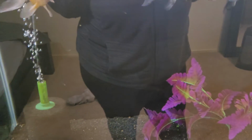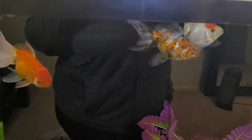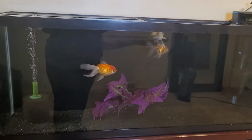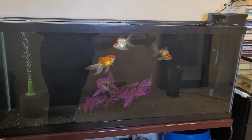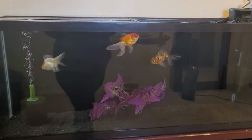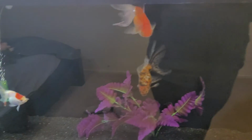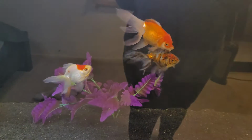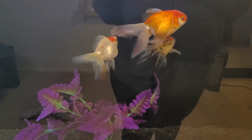So yeah, other than that, you can see their growth in the whole tank if I step back. So yeah, they've gotten big. They did not take up this much space at first. For those of you who don't know, this is a 55-gallon. These are my 3 fancy goldfish. I have one Oranda, one Ryukin, and one Fantail.